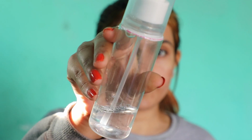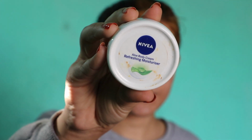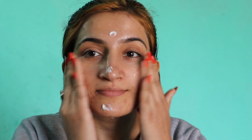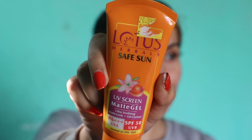First, I'm going to spray this rose water all over my face to freshen up my skin. Taking this Nivea Yellow Body Refreshing Moisturizer all over my face and of course on my neck as well. And most important, sunscreen. I'm using this Lotus Herbal Sunset Sunscreen, which is my current favorite.